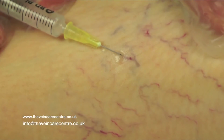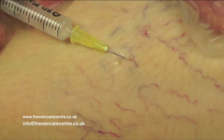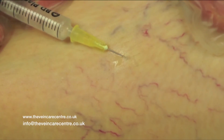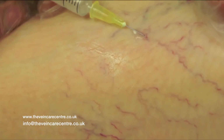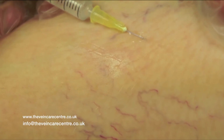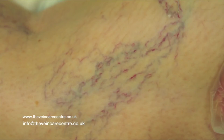This is a little video clip showing how the injection treatments are done. These are thread veins on the leg that have no reflux, and I'm injecting a medical solution directly into the thread vein. And as you can see, as the clear sclerosant displaces the blood, they look as if they disappear. It works by removing the lining of the vein. It starts a healing process.